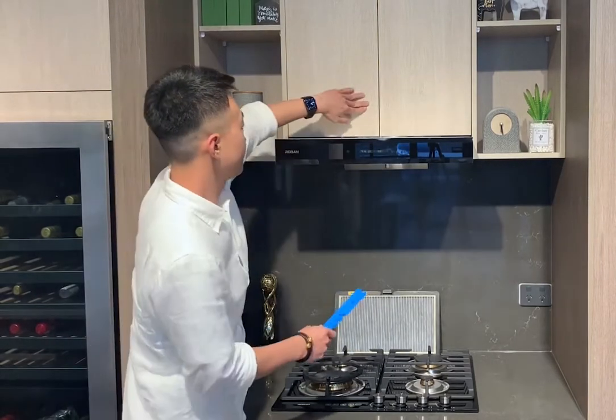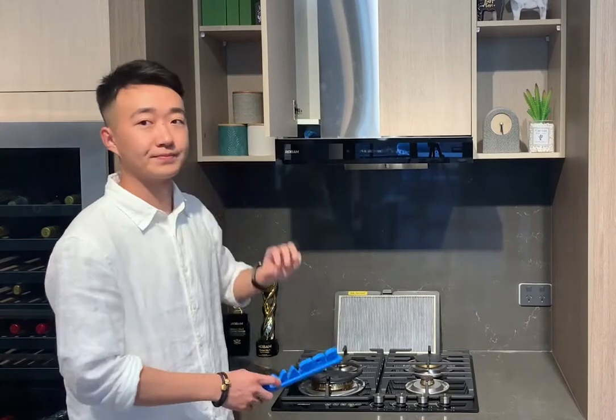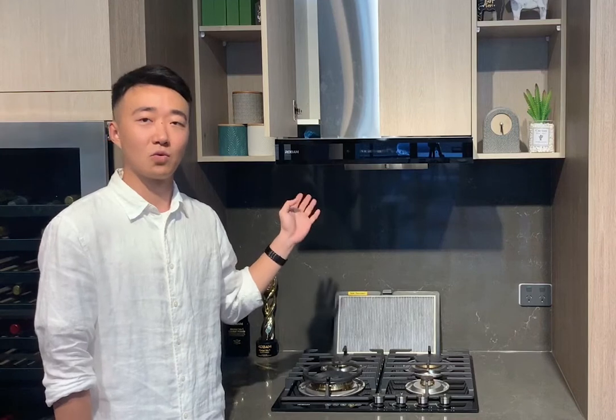The dimensions of this model are 595 mm in width, 510 mm in depth, and 550 mm in height. This model is designed and invented for the Australia and New Zealand market. The standard depth of cabinets in Australia is 300 mm. The cover of the motor of this range hood is 270 mm, so this can be perfectly built into the cabinet and covered by the cabinet door.